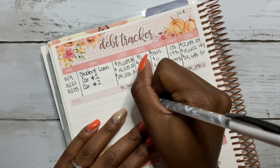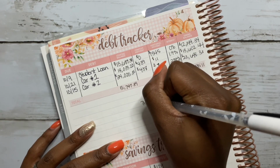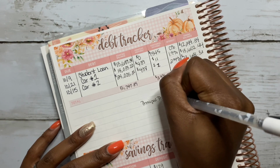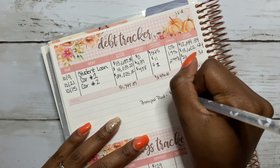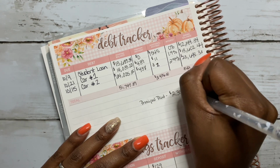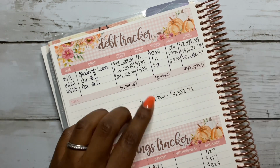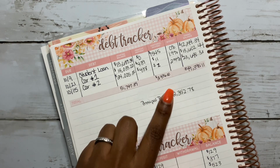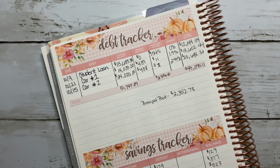So there we are, a total paid of principal. I'm just going to write it in here. Paid this month was a total of $2,352, which is really great, seeing that that was the amount that we paid. So not much is going to interest. I'm really happy that I have low interest debts, but nevertheless, it's still debt.